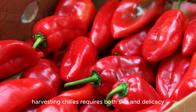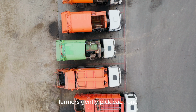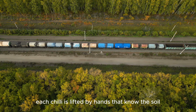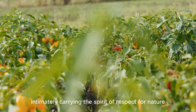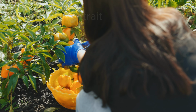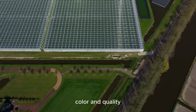Harvesting chilies requires both skill and delicacy. Farmers gently pick each one to avoid breaking branches or bruising the skin. Each chili is lifted by hands that know the soil intimately, carrying the spirit of respect for nature and the sweat of honest labor. After harvesting, chilies are sorted by size, color, and quality.